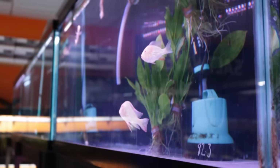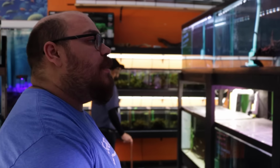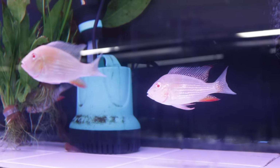Our busiest day of the year so far was actually 4th of July. The 4th of July was absolutely insane. We basically had a line out the door for people trying to get in here, and random spur of the moment, anytime, any day. What are these? So we have a fun mix of stuff in here.